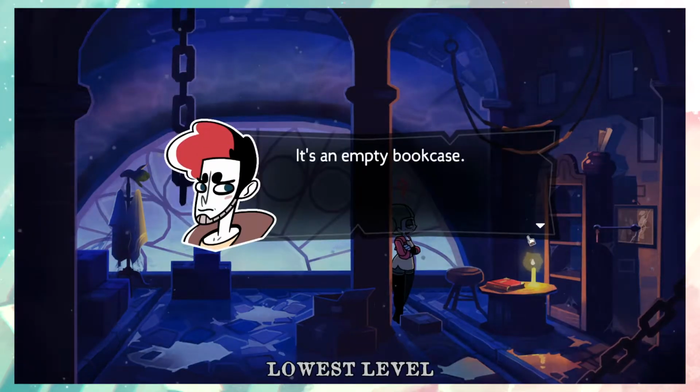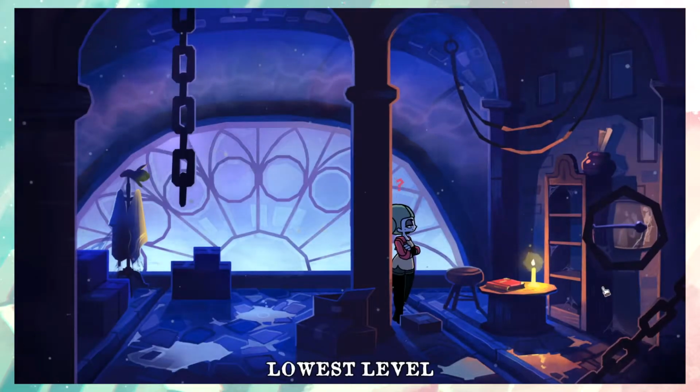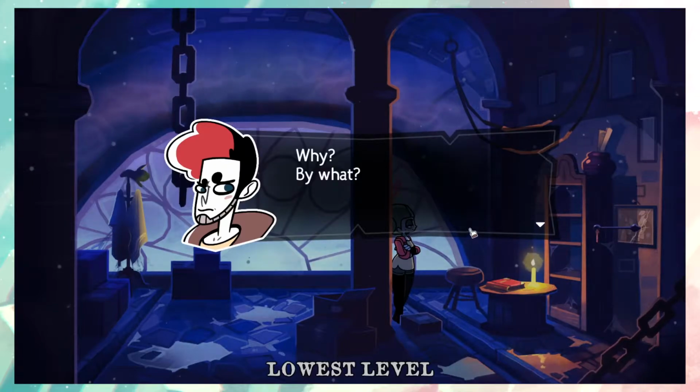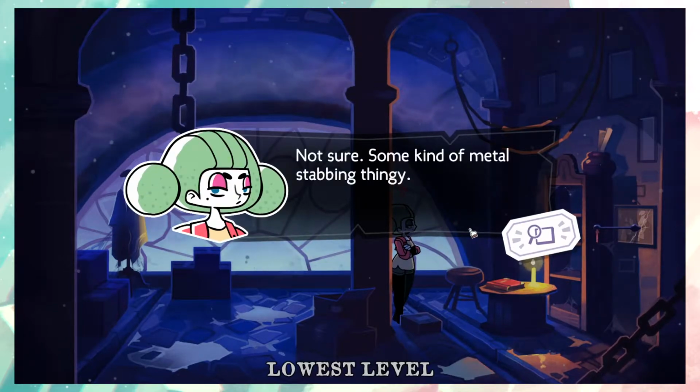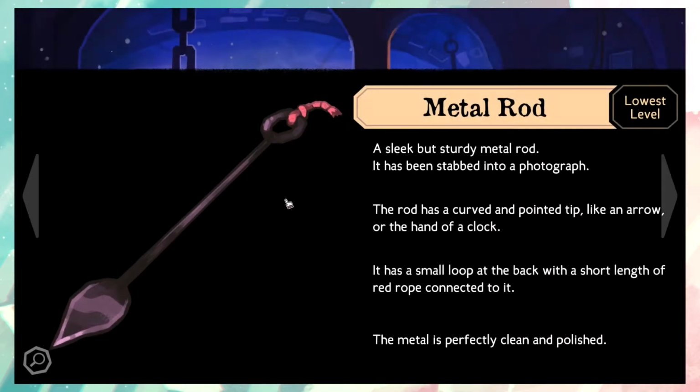Spooky, scary. Something tells me it's been empty for a long time. What's with this arrow? We're too late. This photograph has been stabbed. Oh no! A fate worse than death. Why? By what? Not sure. Some kind of metal stabbing thingy. Looks like it has a key on it. Oh, never mind. It's just a rope.